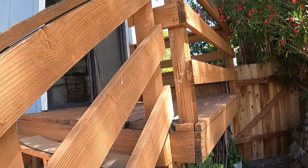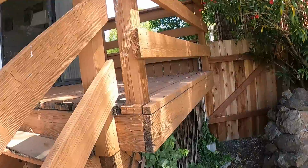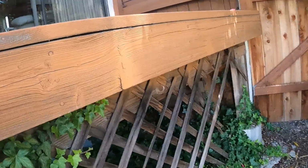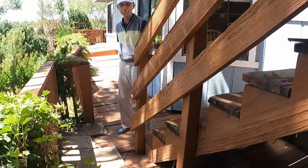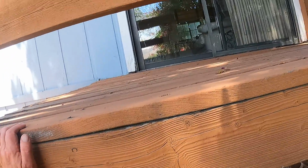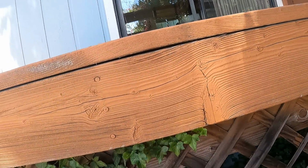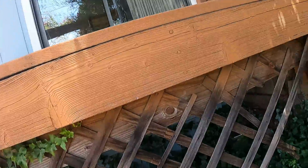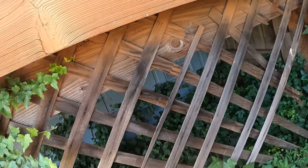We have another failed rotting deck. Half of this deck was done illegally, added onto. Piers are sinking and rotating, and you can see everything's listing and pulling away from the house. But this is about, let's call it, a 10 by 8 landing, maybe 10 by 10 here at the side gate. They've got a pier here.